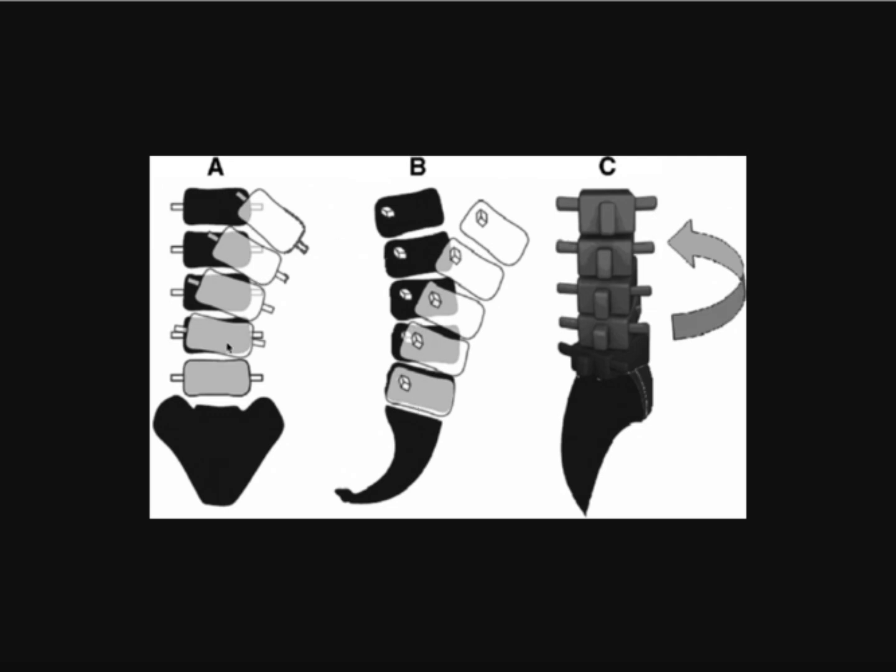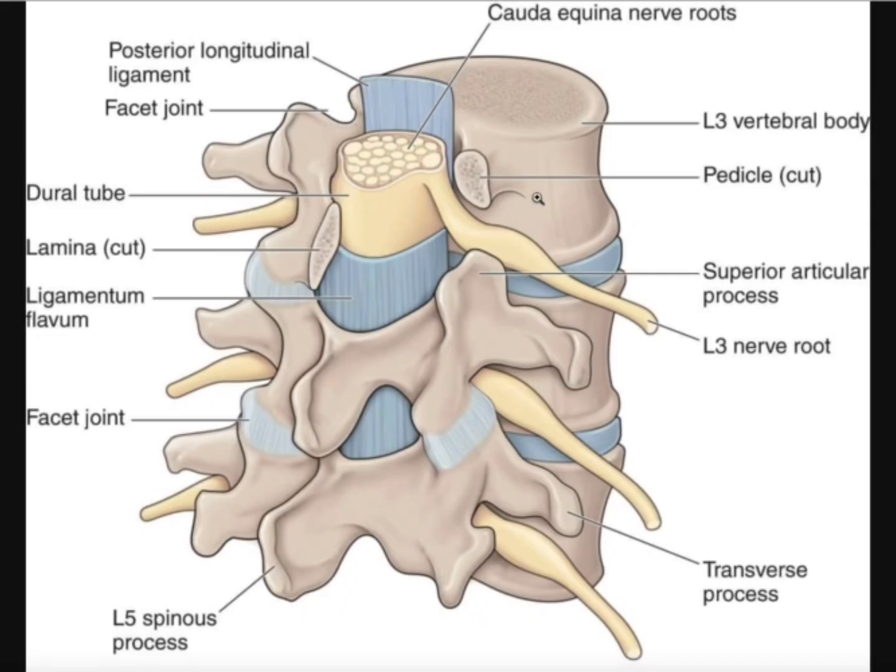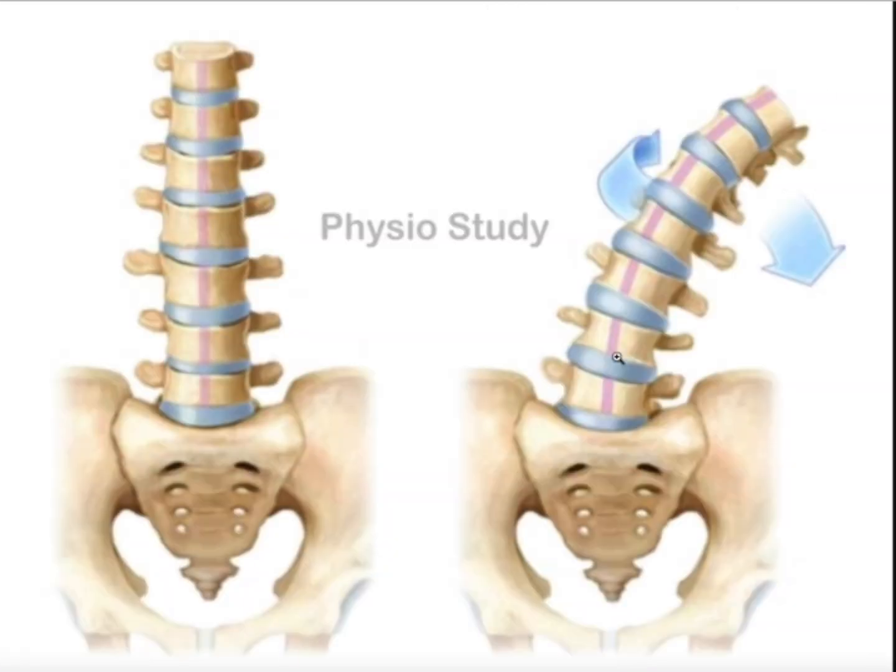That's extension. But what if we added a side bend? What if we added a rotation? And especially with side bending, we actually open up spaces so that these nerves have just more room to move. And so that's what we're going to try to do.